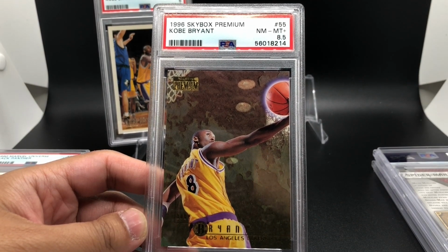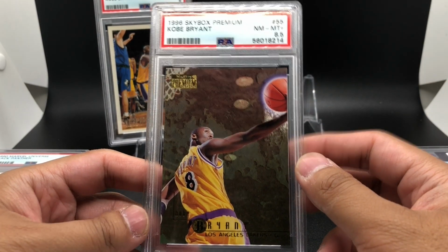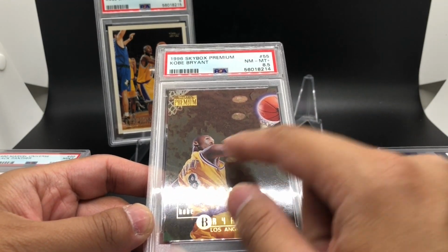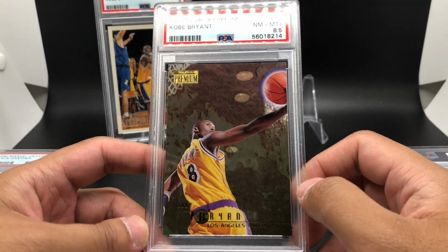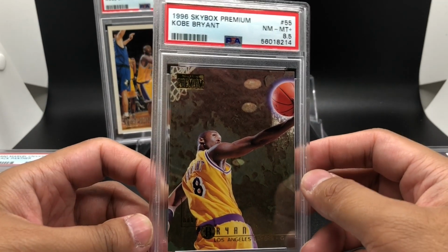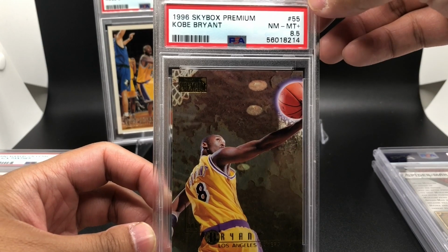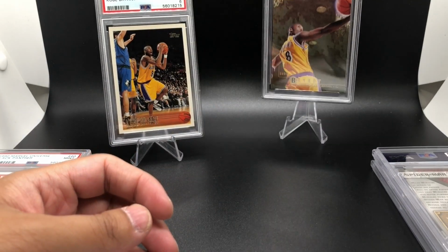But there was a couple of things with this card. At first glance, I thought this card was going to get a 9 or a 10. But when I looked at a certain angle, there's some kind of scratch on the arm. That's not very noticeable unless you hold it at a certain angle, but I'm assuming that's what caused it to get an 8.5. But still a very, very beautiful card. One of my favorite Kobe Bryant rookie cards out there. I already have one of these in the PSA 9, so having another one in 8.5 isn't too bad.